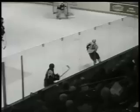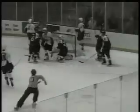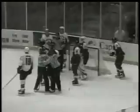Holka on the right now, slips a check, cruising in, centering shot. That one stopped on a great save from Walsh, and the Vees have the rebound on the left wall. Vaselli to the slot. Backhand shot by McLeod. It's loose. They bang it in. No, they're saying it's a high stick. No goal. I don't know.